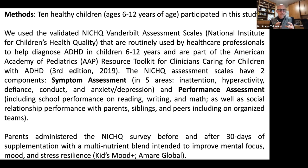So we specifically looked at kids that were on the cusp, not diagnosed with depression or ADHD. They were healthy kids, and I'll show you about that in just a second, but that's an important framing. And then how did we measure the data? Were we seeing a mood benefit, a stress benefit, a focus benefit? We used a validated metric, called the NICHQ, that's a mouthful, Vanderbilt Assessment Scales. NICHQ stands for National Institute for Children's Health Quality. They do a great job, not just of developing this research tool that we use as a survey, but they put together a whole ADHD toolkit that can really help parents with things they can do with their kids, separate from medications.